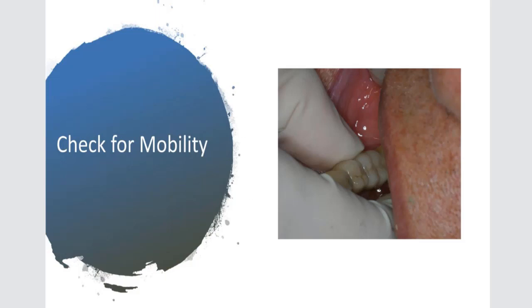Checking for mobility in an implant, again, just use your fingers. You're going to see if it rocks. You could do it at the same time by taking a perio probe and a mirror like you would on a natural tooth. Sometimes you're not going to catch the movement, but you'll be able to feel it. A lot of times the patient will come in telling you their implant is loose. You have to determine whether it's the crown, the abutment, or actually the fixture itself.